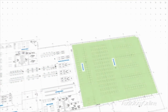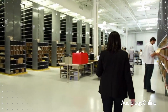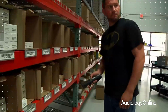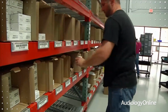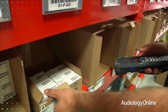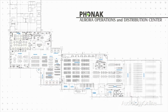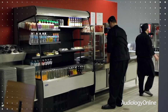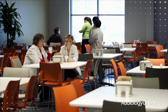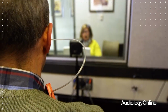We have about 20,000 square feet of state-of-the-art warehouse with a lot of extra space for expansion. We're also implementing WMS, or Warehouse Management System, which will help us receive, store, pick, pack and ship orders faster and more accurately. Also, we have a number of nice employee amenities, including a bistro that seats about 200 employees. AODC also houses a nice fitting room and a sound booth, which we will be utilizing for our clinical studies.